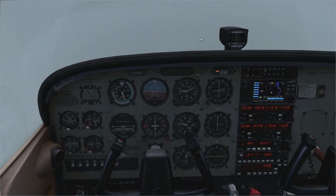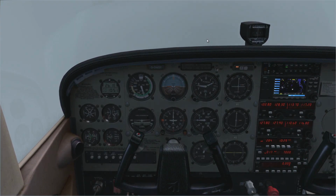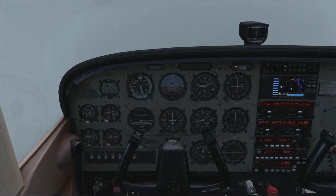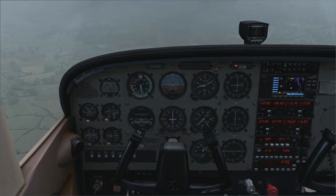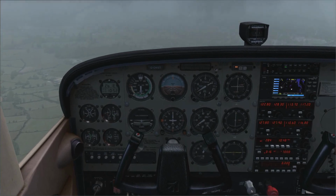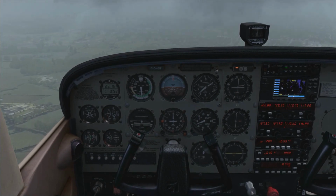It's pretty weird. Okay, that's not good. Uh-oh. Okay, so now we just look at instruments. Did not expect that. Did not expect that at all. So, gentle descent, please. There we go. Good old IMC, until we're underneath the clouds. We're literally going to have to descend down to like 1,000 feet at this rate.